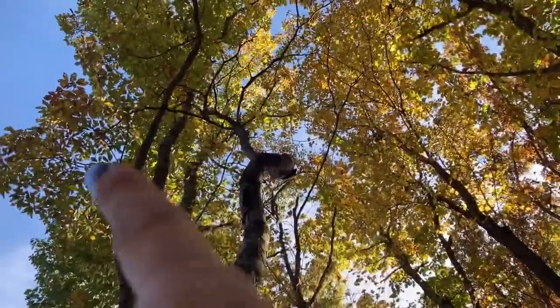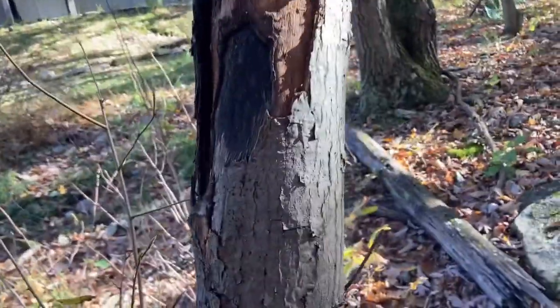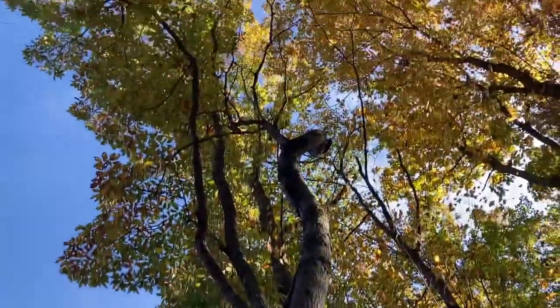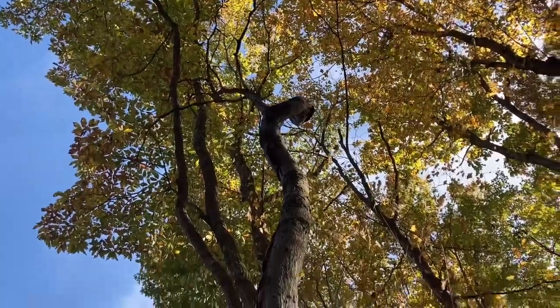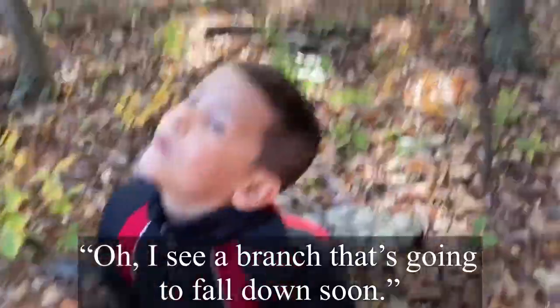So this tree is dead. There's no leaves on it up there. It's still really strong, but eventually it's going to crack. I see a piece that's going to fall off soon. Okay, well, let's move on.